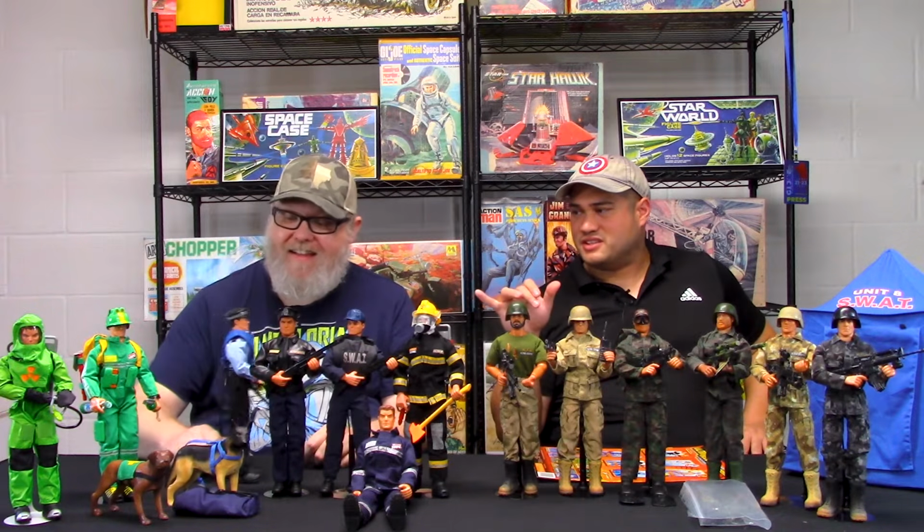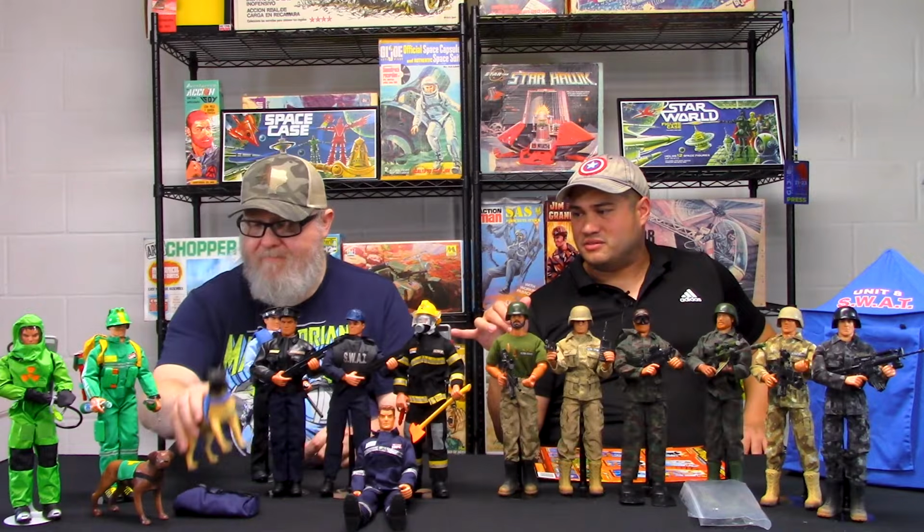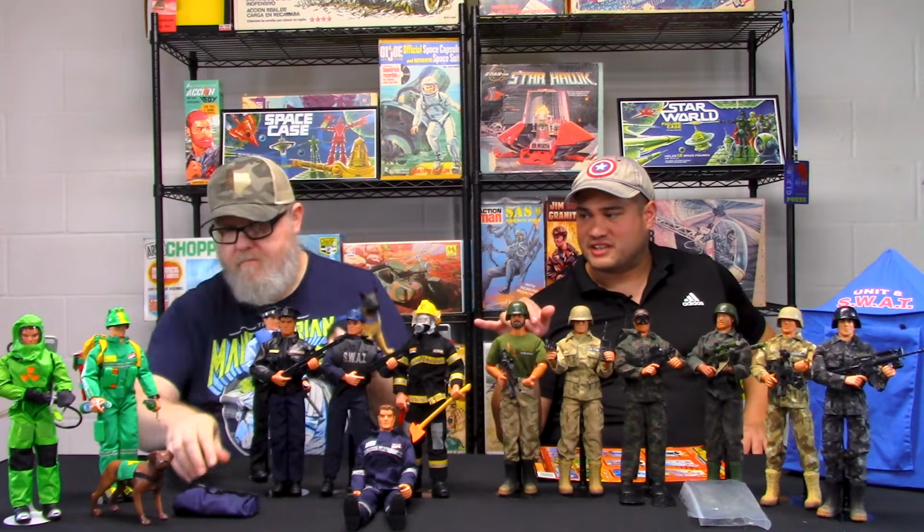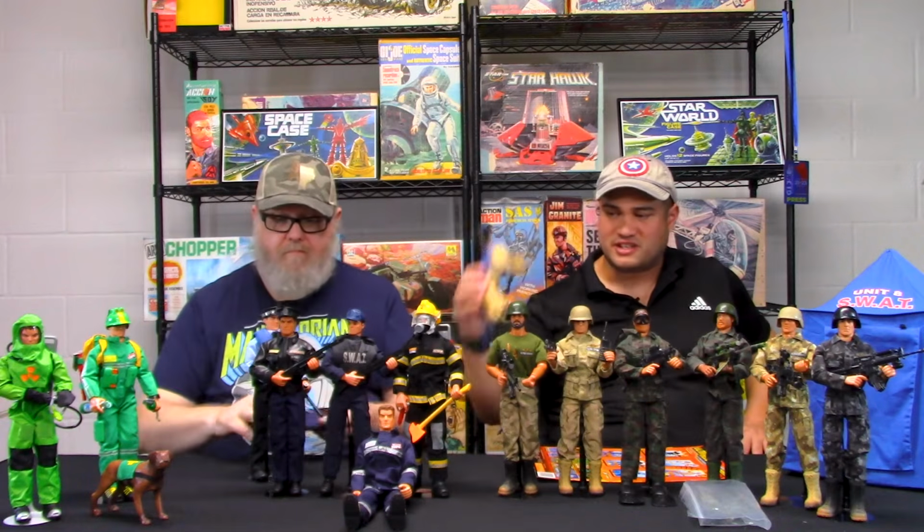Speaking of dogs, this is the ultra decked out police officer that they had. Comes with the blue vest, baton, pistol, fun accessory bag, and of course comes with this nice German Shepherd.